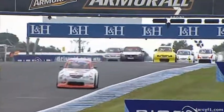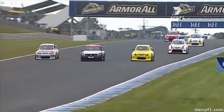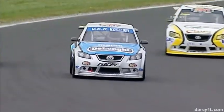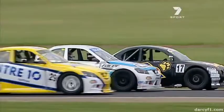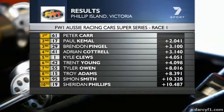Great stuff from the Aussie Racing Cars. Tyler Rowan finished 7th from 44th on the grid. That is stunning stuff, but take nothing away from the DeLonghi Toyota. Peter Carr picks up another race win as they now cruise it on around to say thank you to the fans for coming along and checking out their racing. It is one of the best racing categories in the country, no doubt.